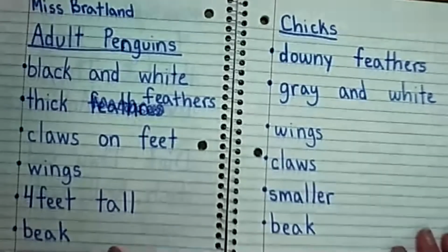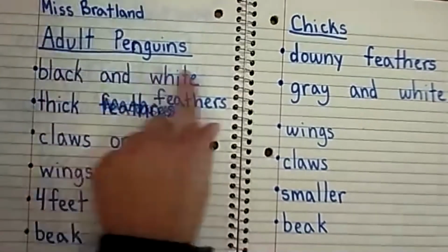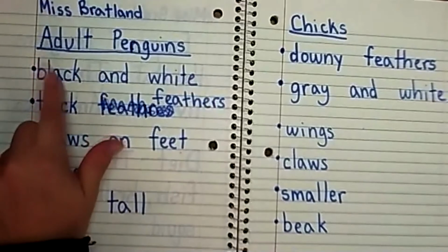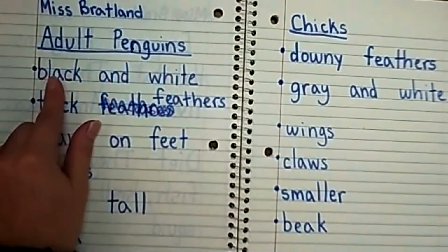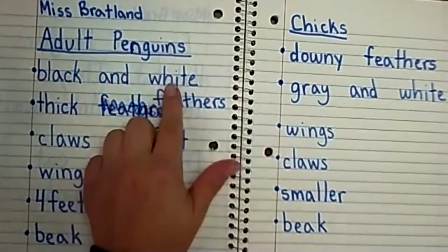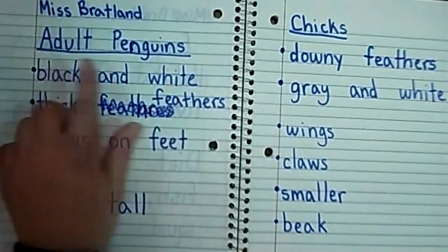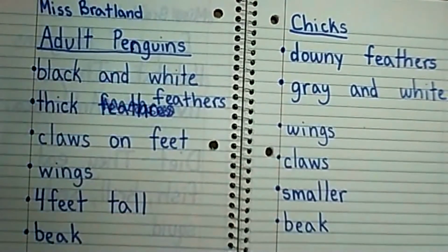So here is my list. Wow, first graders, we've done a lot. We're gonna now compare. So let's start with our adult penguin side. Our first fact was black and white. Are baby penguins or chicks also black and white? They're white, but they're not black and white. They're gray and white, so I'm not gonna color that.